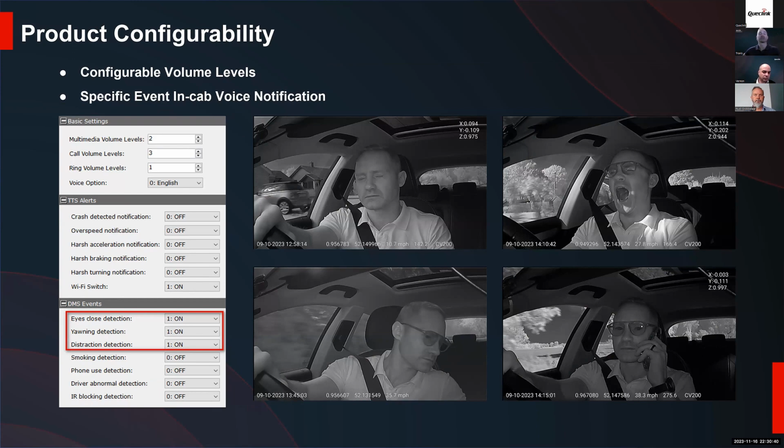On the left-hand side, the thing I wanted to talk about here is configurable volume levels and specific event in-cab voice notifications. With these events that happen, you can configure the device, as it does have a speaker within it and a microphone, to notify your driver of the event that's happened. In my case of testing, I enable all of these so I can make sure that it's running all the time, so my cab gets pretty noisy.